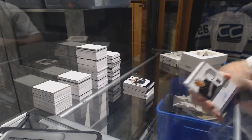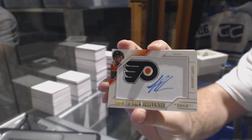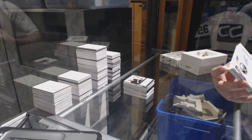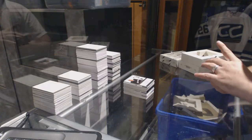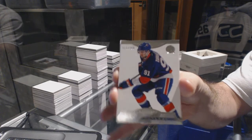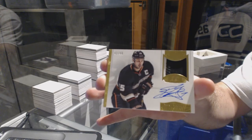We've got a random, which is a back-to-back Beginnings between Philadelphia, Scott Laughton, and Buffalo, Grigorenko, numbered to 149. For the Islanders, 299, John Tavares. And we've got for the Anaheim Ducks, numbered to 99, autograph patches, Ryan Getzlaf.